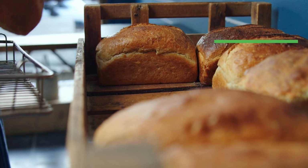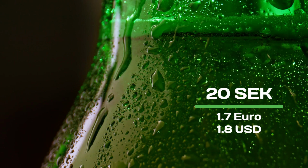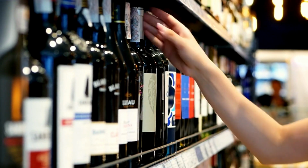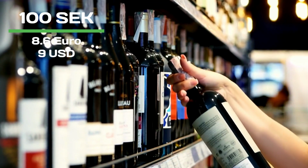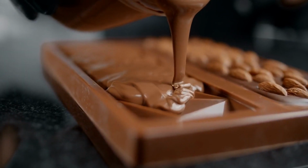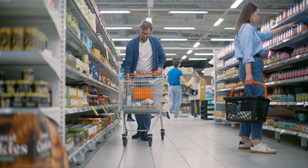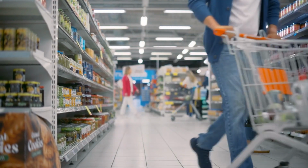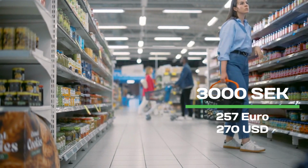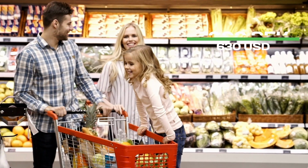A loaf of bread costs around 25 kroner, while a local beer bottle will cost about 20. Fancy a good bottle of wine for a cozy evening? It will cost you around 100 kroner. For a sweet treat, chocolate bars are typically priced at about 20 each. In a nutshell, a single person's monthly grocery costs can be around 3,000 kroner depending on the habits. Whereas for a family of 3, you're looking at around 7,000 per month.